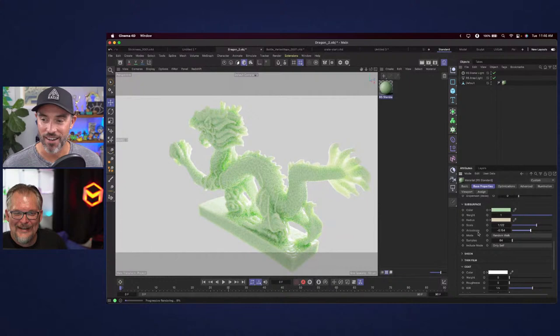Let's see. There we go. Forward and back scatter. Thank you. Thanks, James. We'll just call it that. Yeah, so closer to the camera, or further away from the camera, is where the light's penetrating.